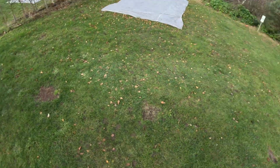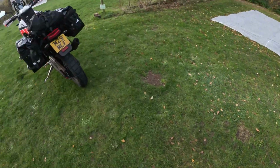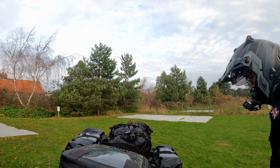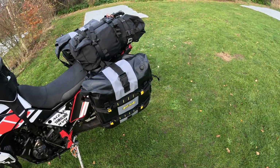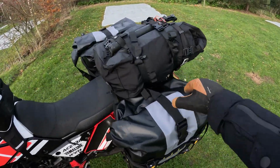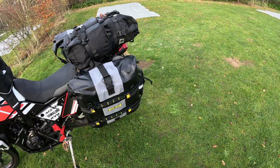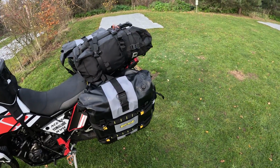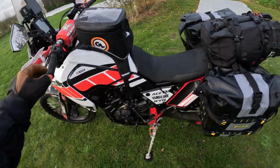Right, so pegs checked, got everything, no litter. Let's get on the road. Yeah, the new bags have been great as well, actually. I've got so much room, there's not a lot in them. They feel half empty and dead easy to use. Yeah, I like them. That's been good.